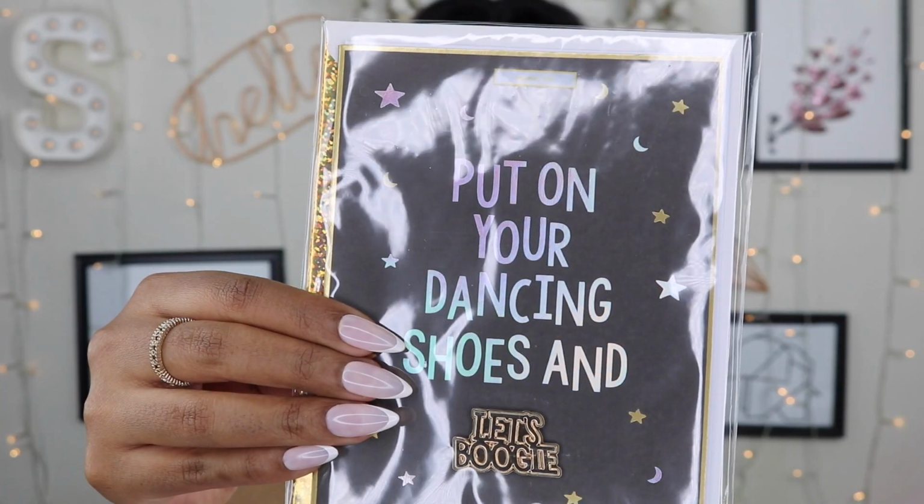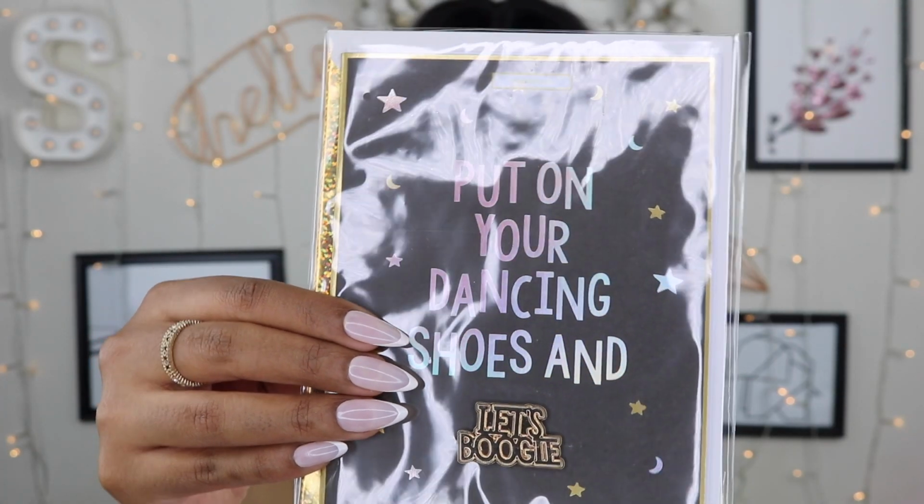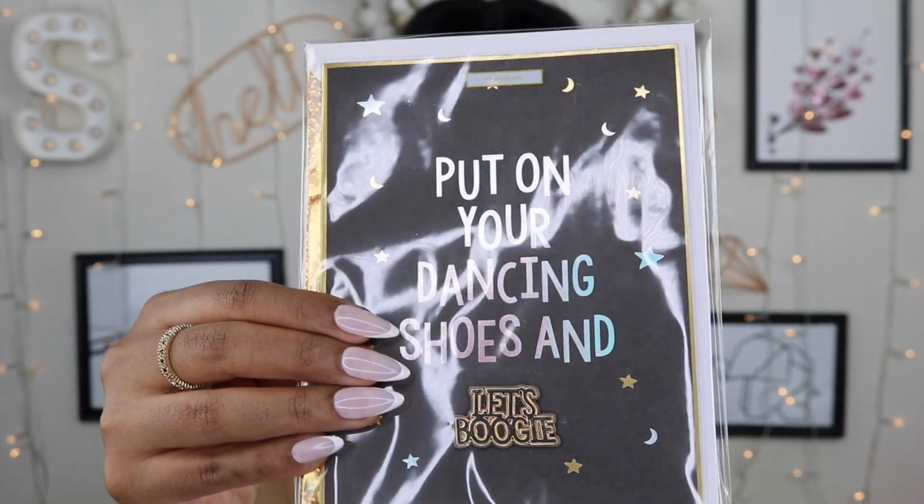Cards are something you always keep on hand in case of a birthday, in case of any other events. And these are so general that I like that you can use it for even birthdays. So this one says, put on your dancing shoes and let's boogie, and has a little pin. And this is their Halloween card.